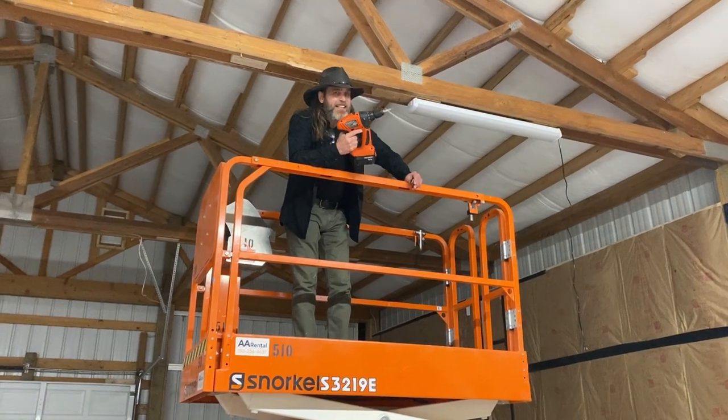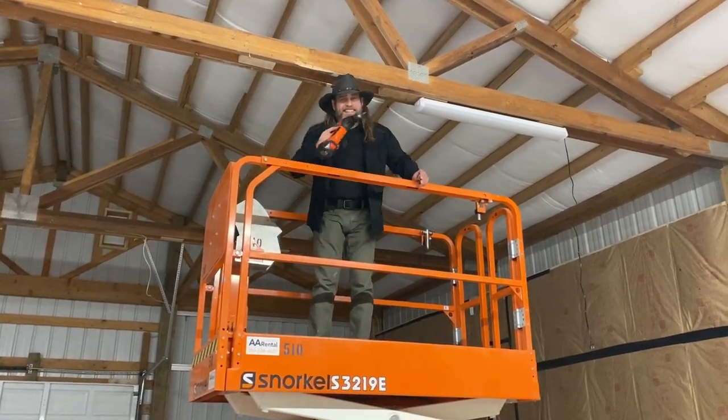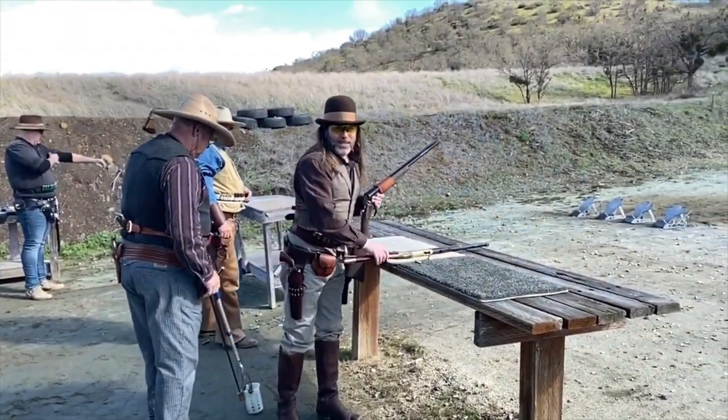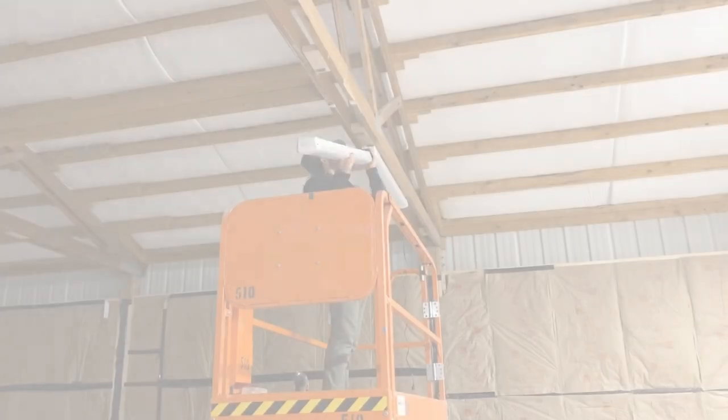Is not exactly the best cure for that itchy trigger finger. It's always a risk to start with the shotgun because the smoke followed me all the way across the stage. Yeah, nice run though.